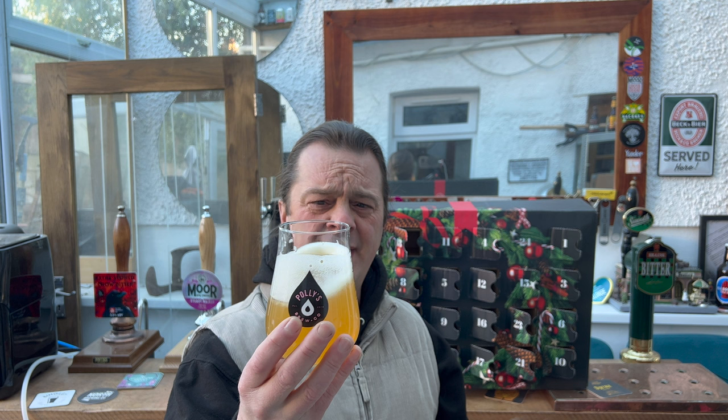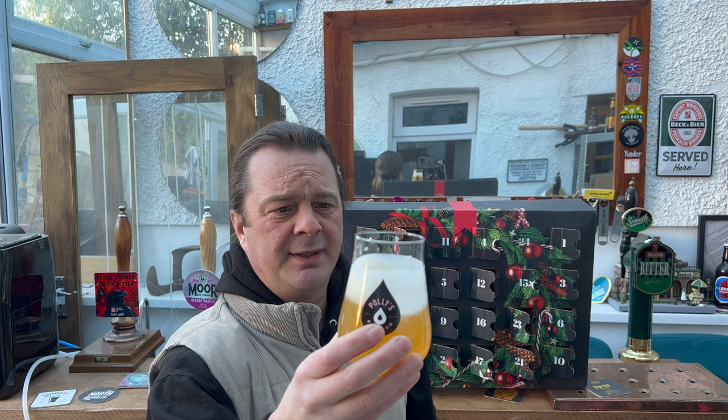Oh, so tropical. So tropical, even at this time of year, even in this cold winter's morning. I mean, I could drink a ton of this. Sunday afternoon, sit next to the fire. I could drink 4 or 5 pints of this, 4 or 5 cans of 330 milliliters.